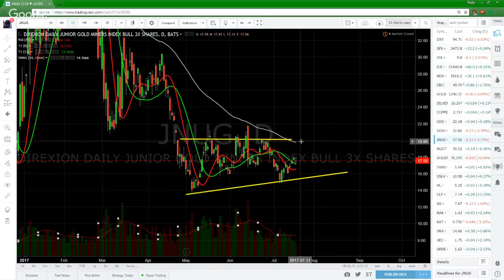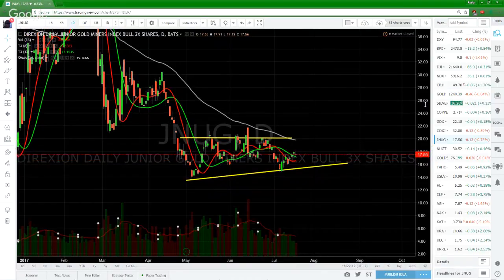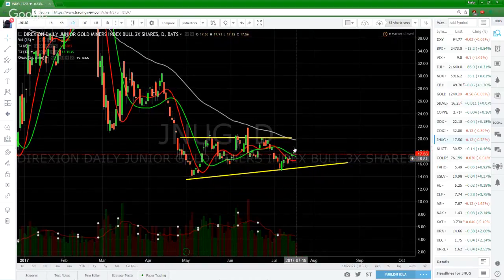Or we can just get one sizable day with a huge amount of volume and just break that flat top there. It is coming off of a bottom, and it has support now. The 8 and the 13 are support and resistance lines for me. Nugget.